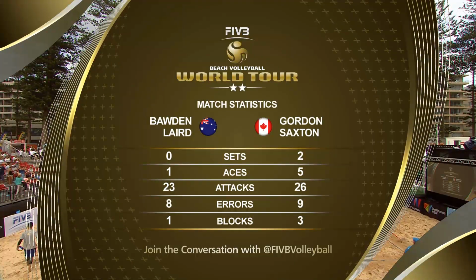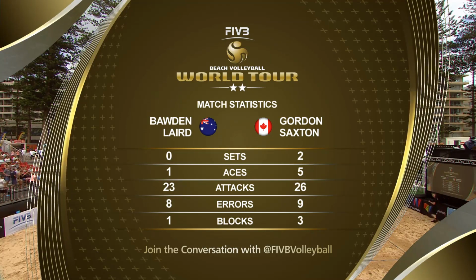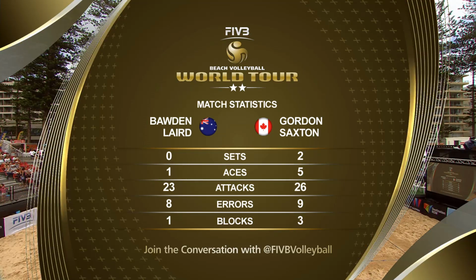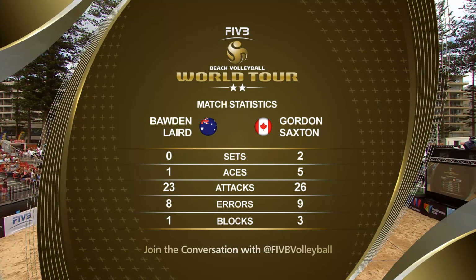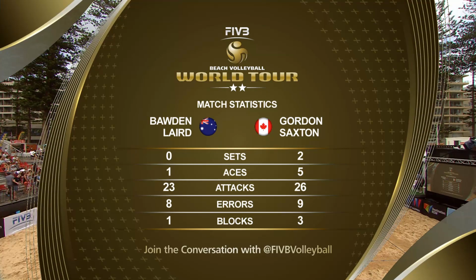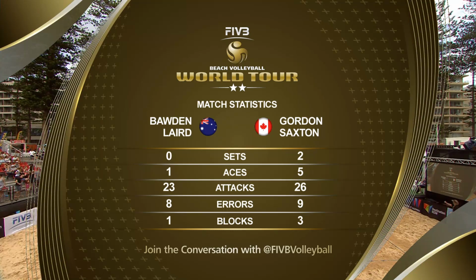And here are the stats. Borden and Laird have lost 2 sets to love. Kerry, what do you make of those statistics? Obviously, we see there's a few more blocks there, but the errors very high, and you know, that's what killed the Aussies. We don't often count the errors of those oversets, so they are most definitely what, like you said, I think that was the big problem for Borden and Laird in their side out.